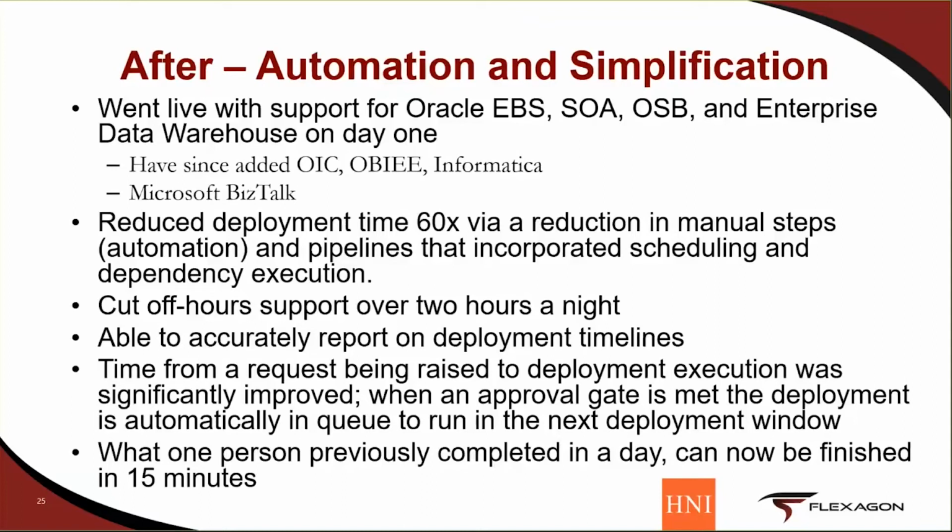An unintended but welcomed result of implementing FlexDeploy is we were able to cut some of our off-hour support. We had a number of application DBAs that were just on call to help manage our non-production environments. Using utility functions within FlexDeploy, we were able to provide an audit-friendly way for developers to perform these activities that were normally done by our application DBAs.